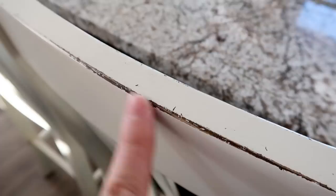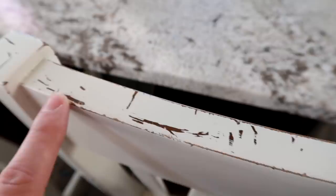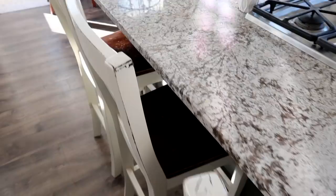And I'm going to show you exactly why I made them look rustic from the start, because now they've gotten a lot of wear on them and they look like they're just meant to be that way. So this right here is probably a good example of what I did. I kind of roughed them up here and there. And then this all right here is a good example of what I did not do. And this is just the kids and just life. But now it doesn't look bad. It just looks like they're meant to be that way.